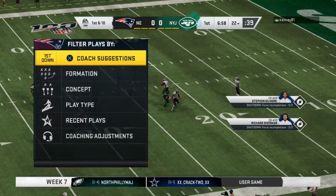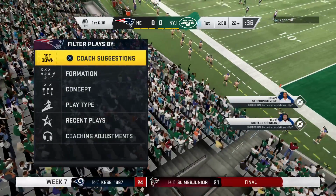Down at the 22-yard line. Go! They're on the 22-yard line.